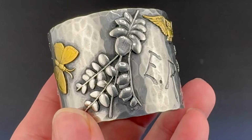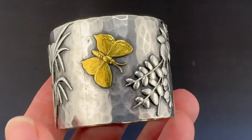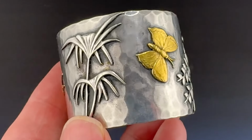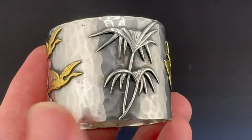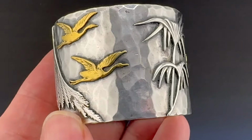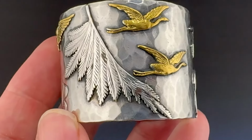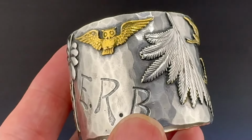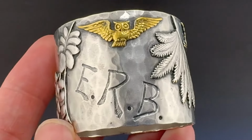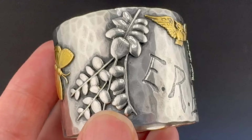George Shiebler was amongst a handful of companies like Gorham and Tiffany that experimented with mixing other metals with sterling silver. These applied embellishments of gold, copper, niello, and brass really gave the pieces something extraordinary. This Shiebler mixed metal napkin ring has 4 different embellishments on it, including an owl, 2 birds, and a butterfly. It is absolutely beautiful.